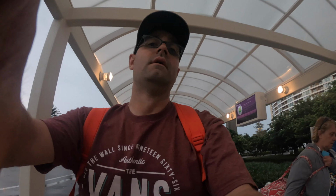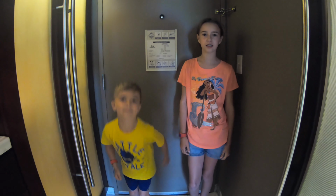For night one, we will be staying at the Contemporary Resort. Normally when we come, we get to stay at Bay Lake Tower because of our DVC membership, but this time we're gonna be at Contemporary for one night on our quick stop before we move to our primary resort this trip, which will be Port Orleans Riverside. Let the adventure begin.